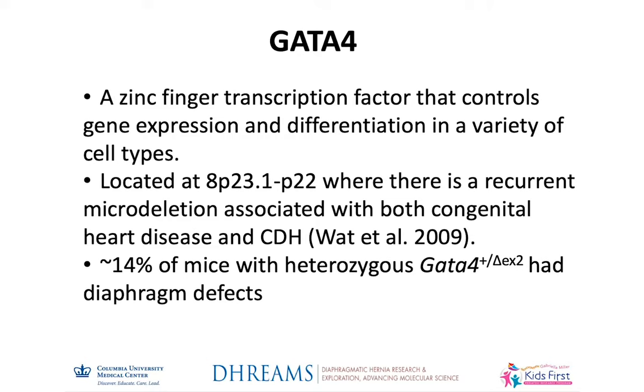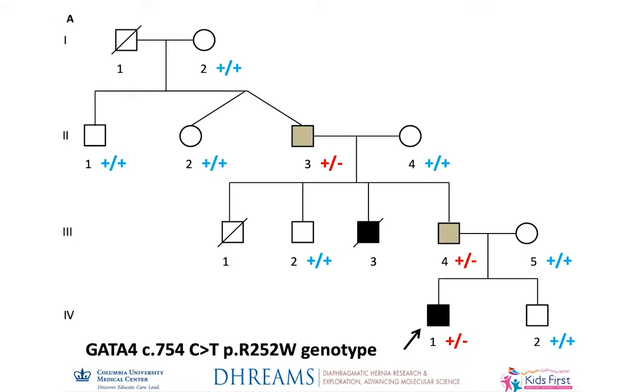We know mice, or at least some mice that had a mutation in this gene, also had diaphragm defects. So it made sense to us. But we were starting to ask ourselves whether the specific change that we saw in amino acid 252 was, in fact, problematic. So we went back to our family and said, if it is, we would expect it to be traveling with diaphragmatic hernias in the family.